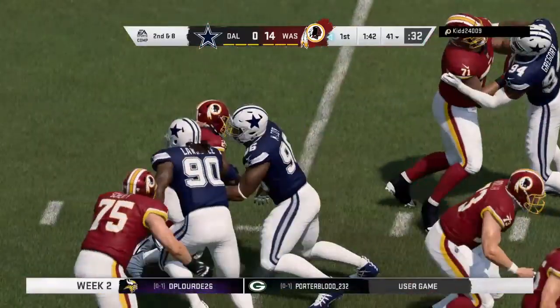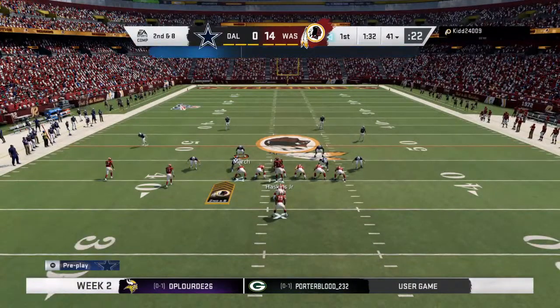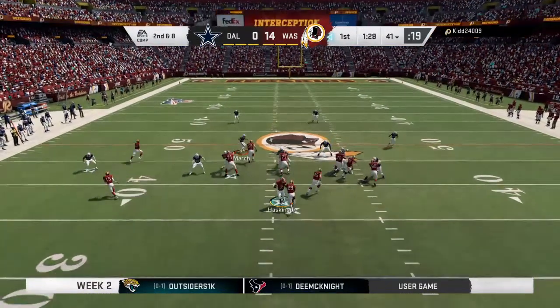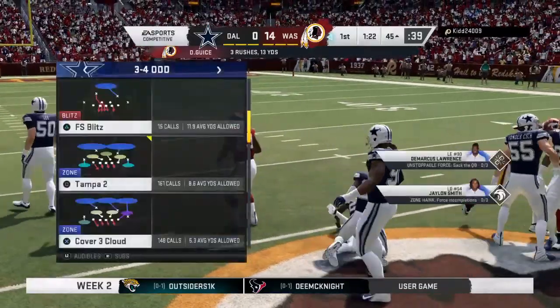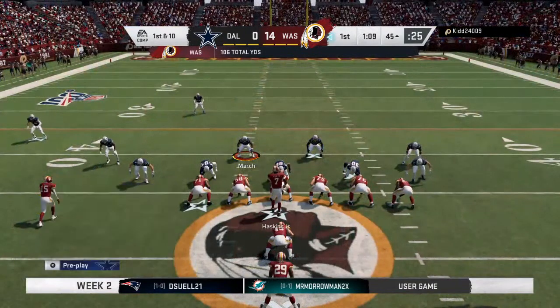Gerald McCoy is always going to be linked with Ndamukong Suh. They came into the NFL in the same draft class. There was a lot of debate about who was going to be the better defensive tackle. They just do it 2 different ways. McCoy, more movement, more elusiveness. That allowed him to make the play there for a short gain. It'll go as a pickup of 14 and a Washington first down.